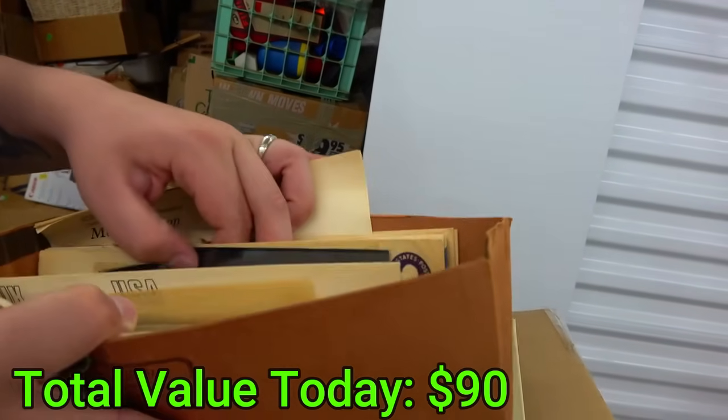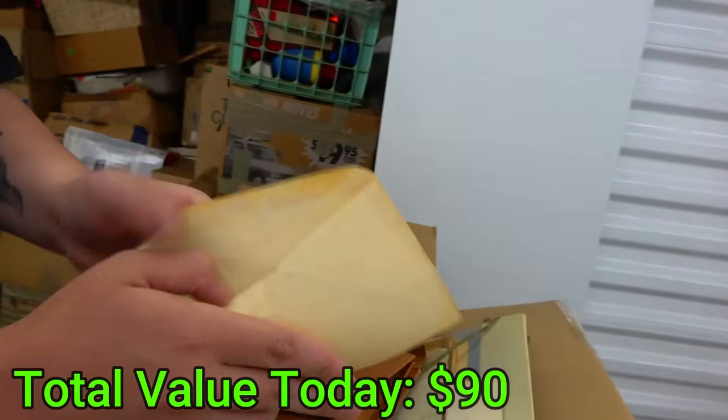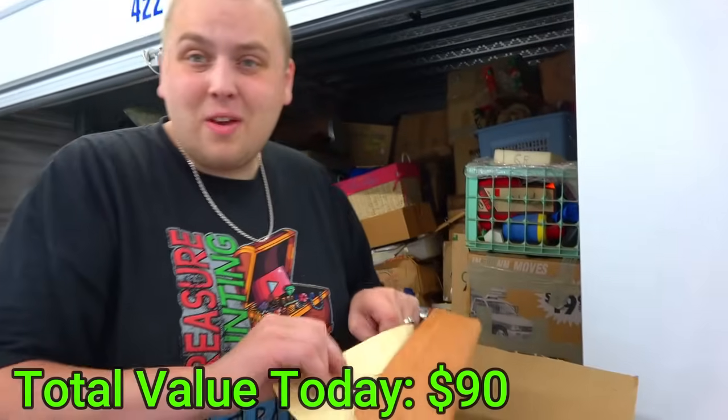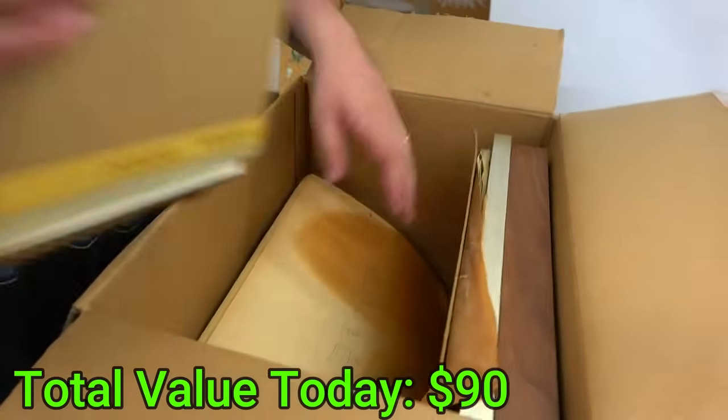Let's just open one of these envelopes and see. I'm curious. Just genuinely curious. This is just old envelopes? Yeah, they're just old envelopes. So, that's my only guess too, is what you're saying. Maybe they kept them because they had stamps on them and they didn't want to cut them out. So, that's my guess. We got more paperwork.